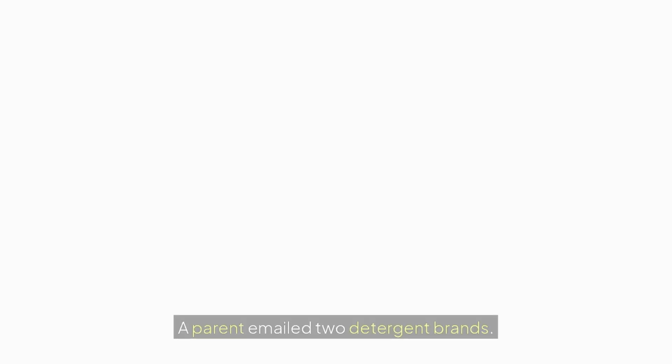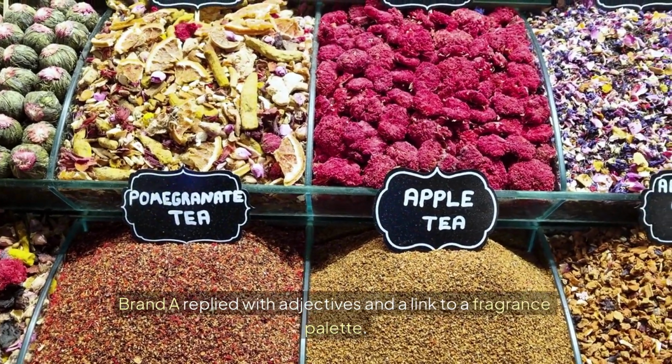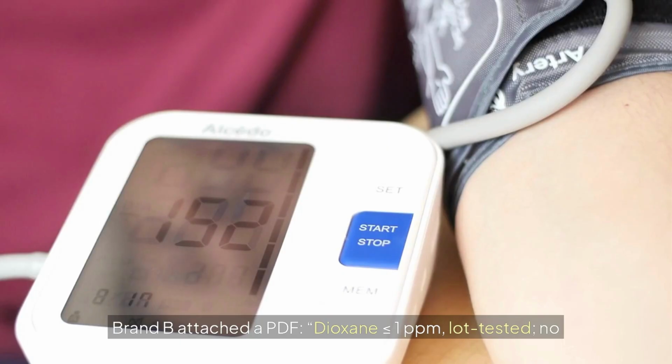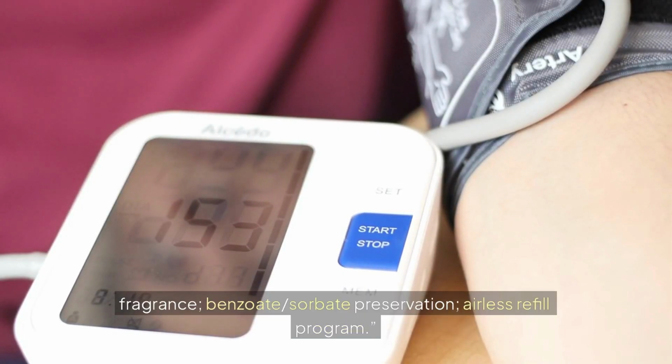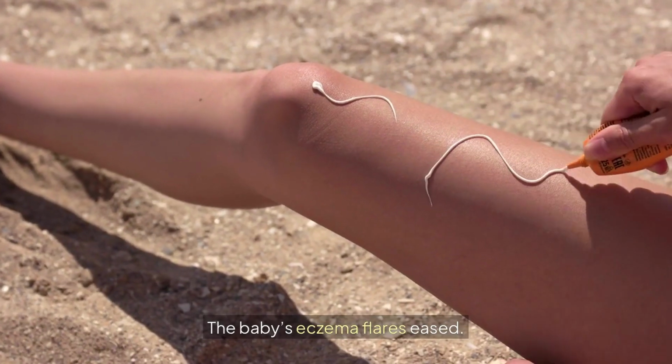Micro-stories make the point. A parent emailed 2 detergent brands. Brand A replied with adjectives and a link to a fragrance palette. Brand B attached a PDF. Dioxane less than or equal to 1 ppm. Lot tested, no fragrance. Benzoate sorbate preservation, airless refill program. They switched. The baby's eczema flares eased.